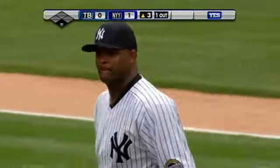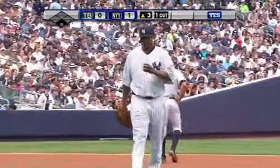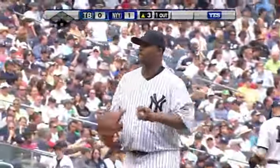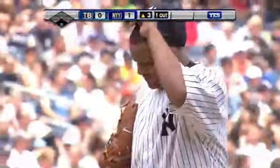Now Sabathia, because of the rain out, because of the flip-flop with Chien-Ming Wang, is on 6 days rest. And career-wise, 16-10, 4.02 ERA, and 36 career starts of 6 or more days of rest. When you have too much rest, David, how does that manifest itself on the mound?